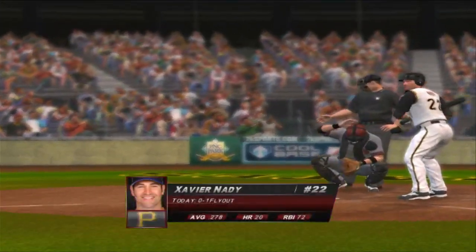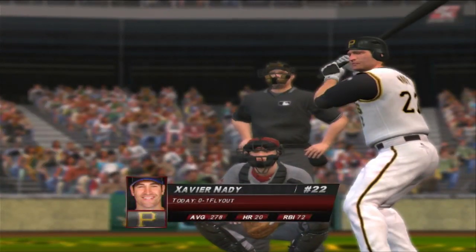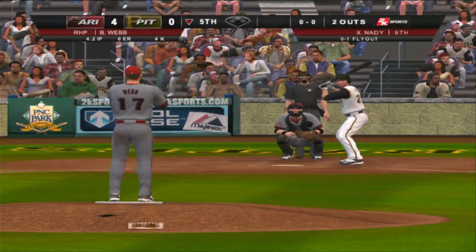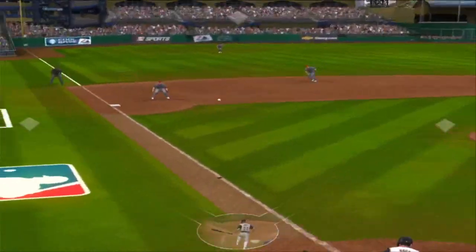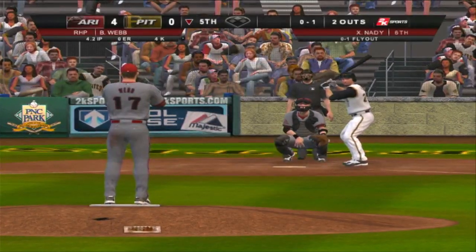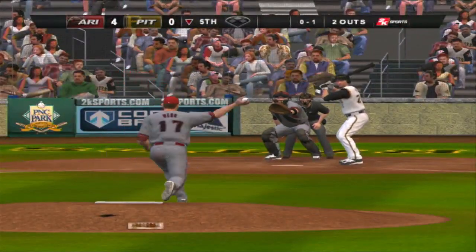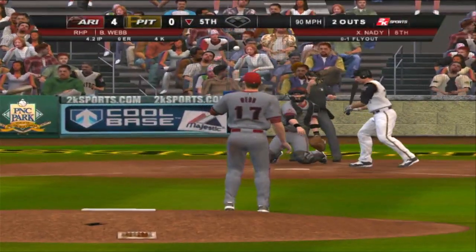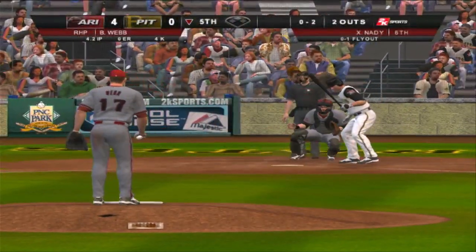Nady will be the batter. 0 for 1 thus far. Xavier Nady. 2 outs, nobody on. First pitch, here it comes. Hit slowly on the ground. Reynolds. Oh and 2, he's way ahead. The hitter has to protect the outside part of the plate here. I think that's where he's going.